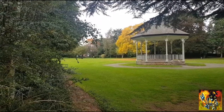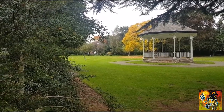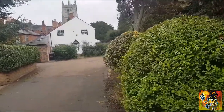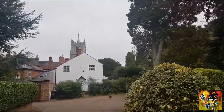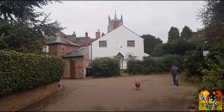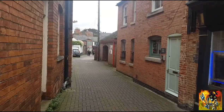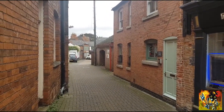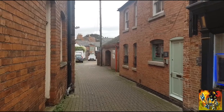Would you look at that? There's a bandstand in the middle right there. It kind of reminds me of one back at Ilkeston of all things. Well, this area is pretty cool to be frank. You've got plenty of greenery, you've got the church spires up there, some nice houses looking all white. Yes, I just went there. So this narrow street was right next to all of the buildings that were definitely all white. I know that pun is unforgivable, but I used it all the same.